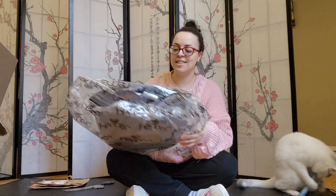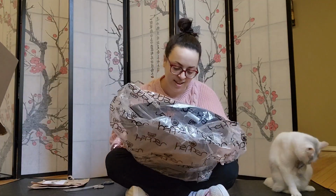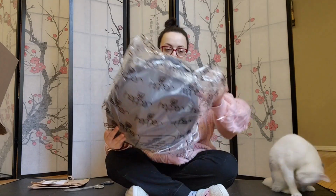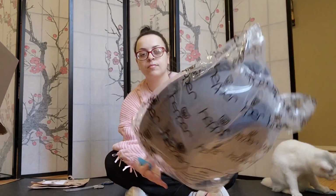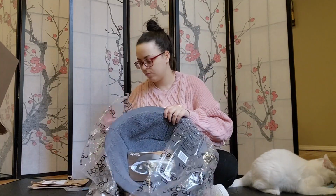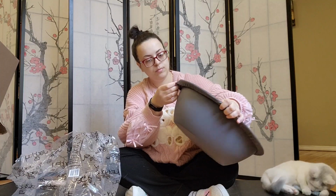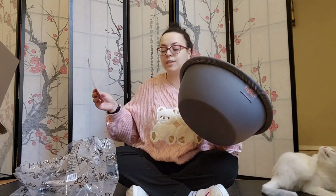But like I was saying, their products are absolutely beautiful. Okay, so this looks to be the Hepper nest bed made for cats. This is the packaging that came in. Okay, so I'm gonna go ahead and open this up. Oh, this is really beautiful. Look at that. Okay, very nice. It's very, very light.